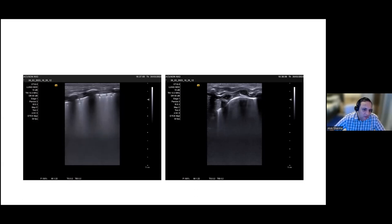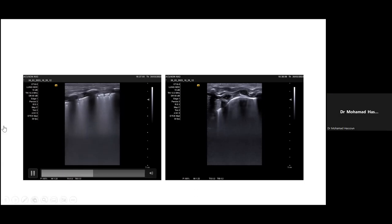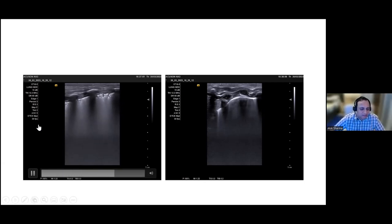You have a very thin rim of pleural fluid there. It's beautiful. I mean, for me, this would be very much consistent with a possible diagnosis of RDS, but let's go through all your images.